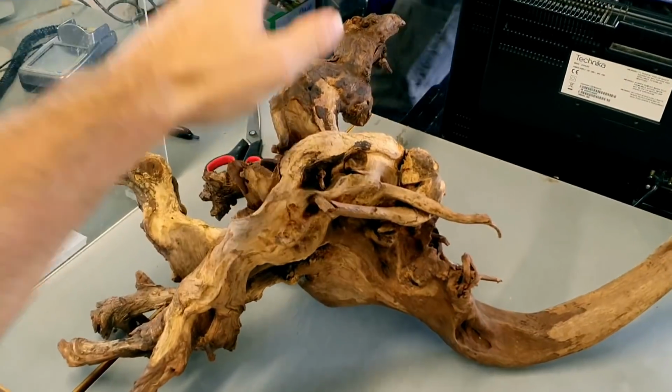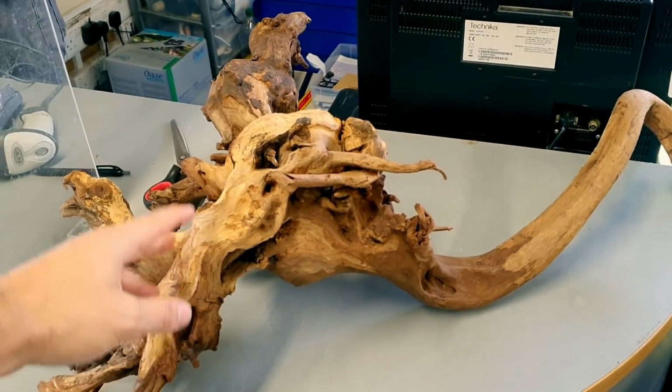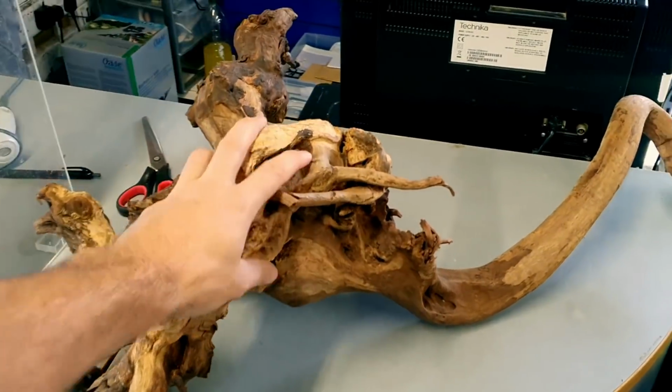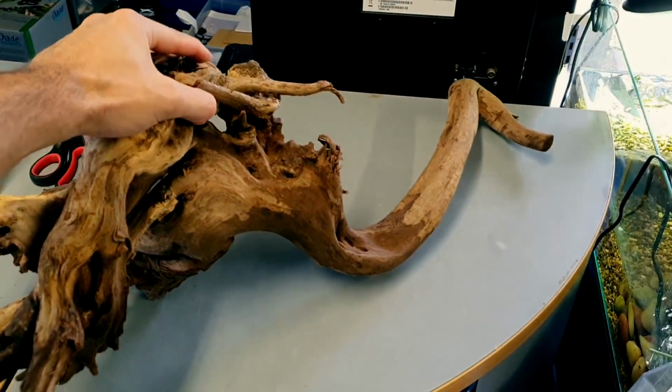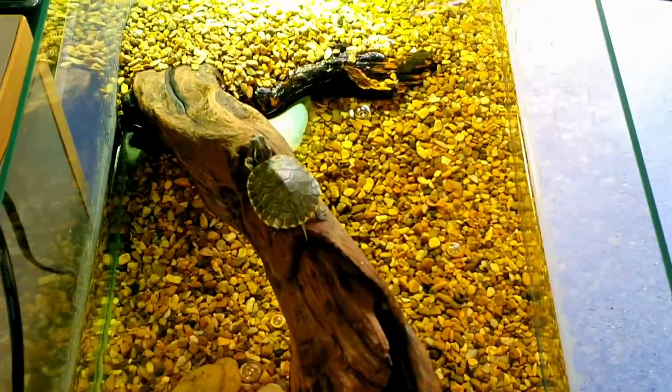I've also spotted this nice big piece of wood here. Like I always say to you guys, if you see a bit of hardscape in a shop that you like, always buy it. I don't even have a tank for anything at the moment, but it will come up. Just if you see something good, you've got to buy it. Look at it, lovely.